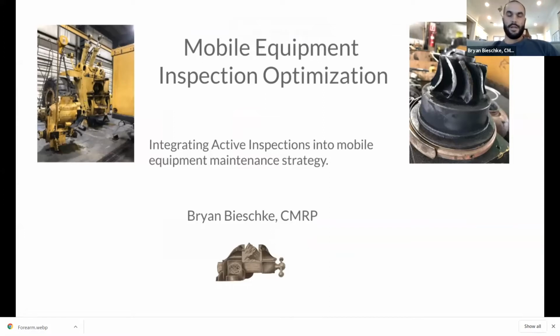But anyway, I wanted to do a webinar on mobile equipment inspection optimization. In the maintenance and reliability community, it's very common to have manufacturing and mills, plants, all these really cool places that unfortunately I've never worked in. But I have done a tremendous amount of work with heavy equipment. So I wanted to share with the community a thing that I call an active inspection.